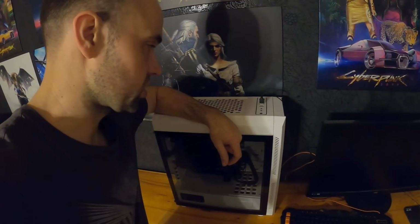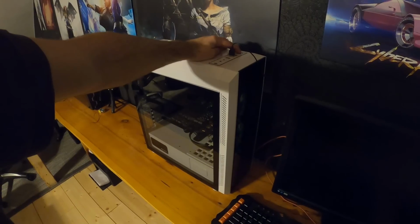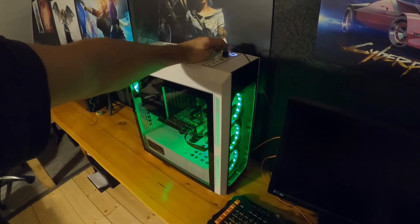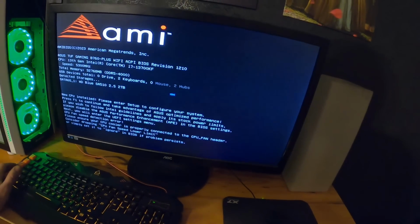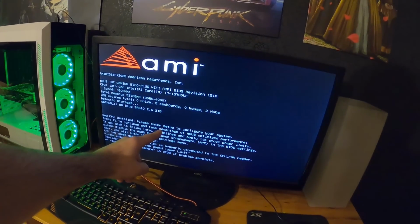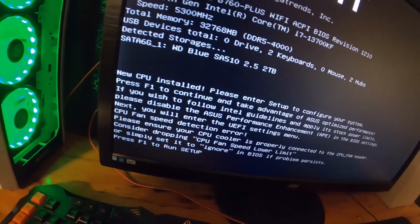This is always the most exciting part. Will the thing even turn on? We got some lights there. That's always a good sign. Ooh. Will it post though? We got a post. GPU fan error.